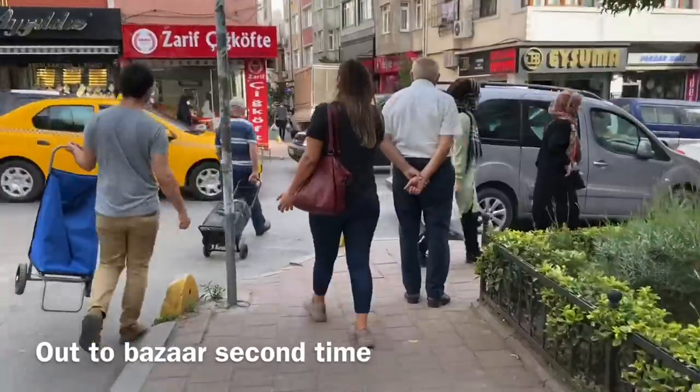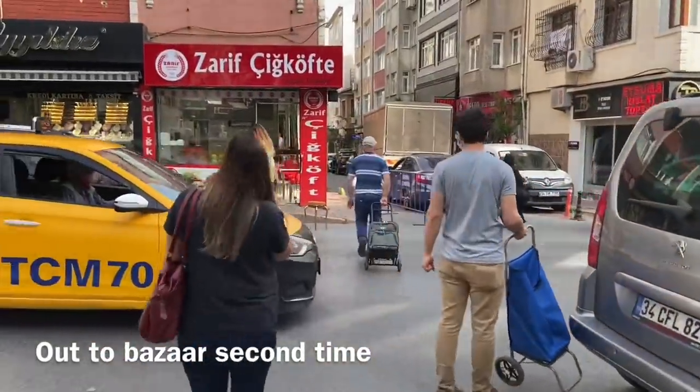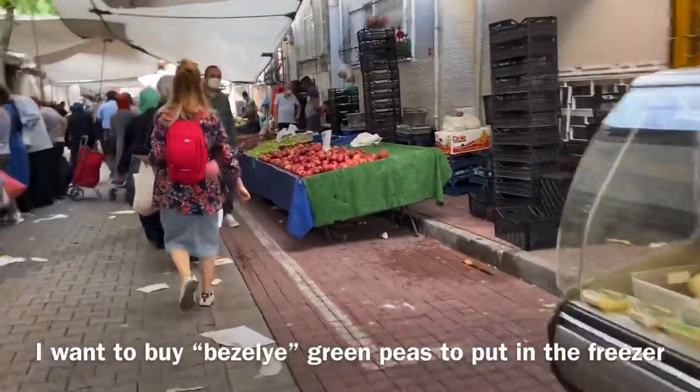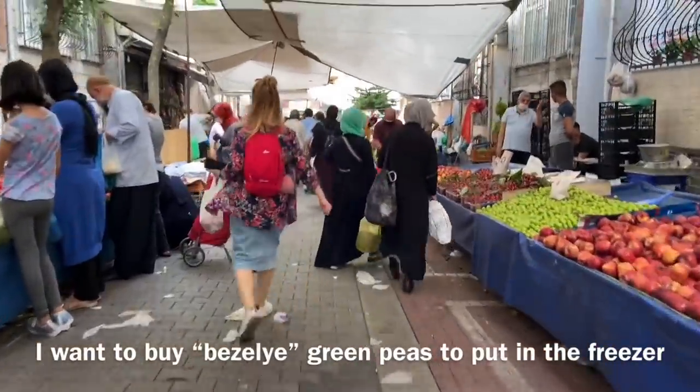After a nice afternoon tea and a little preparations for the dinner, we are out for the second time to bazaar. And this time I'm planning to buy some green peas to put to my freezer for winter.